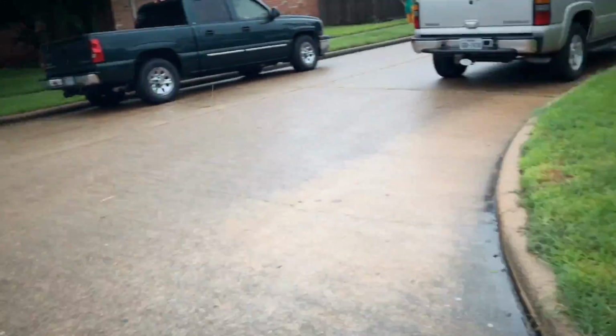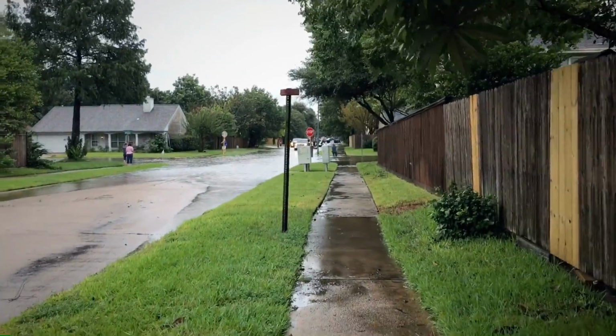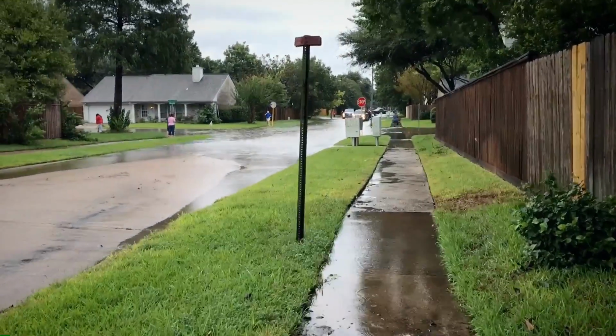So latest update, I parked the truck way back there. It's the first spot I could find. And now I'm walking in, which, I mean, I've gotta be easily 2, 3, 4, 6, 8 blocks away from my house. And yeah, we're pretty far, and you know, it's already, it starts here.